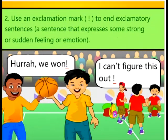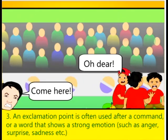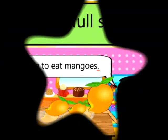Now let's see an exclamation mark. Hooray, we won! I can't figure this out! In both these sentences, we used an exclamation mark as it expresses some strong or sudden feeling or emotion. Come here! He's angry and we're using an exclamation mark. It's a strong emotion and it's a command being said. Oh dear! Here again, we use an exclamation mark. So an exclamation point is often used after a command or a word that shows a strong emotion like anger, surprise, sadness, etc.